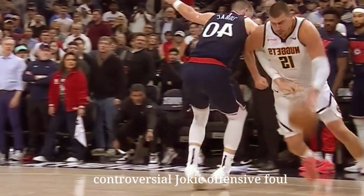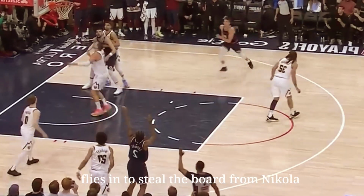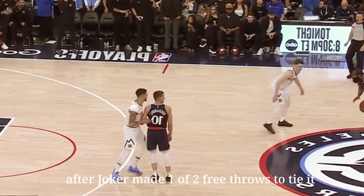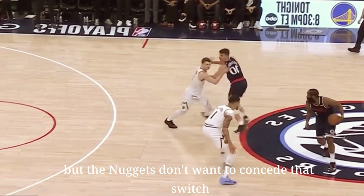controversial Jokic offensive foul, Bogdan Bogdanovic, out there for his shooting and spacing, flies in to steal the board from Nikola freaking Jokic and give LA its first lead of the game. After Jokic made one of 2 free throws to tie it, Harden hunts Michael Porter Jr., but the Nuggets don't want to concede that switch.